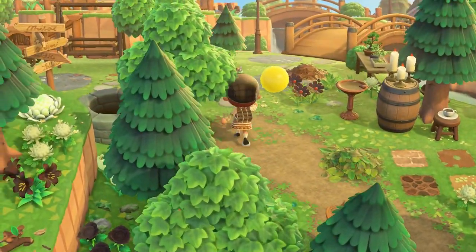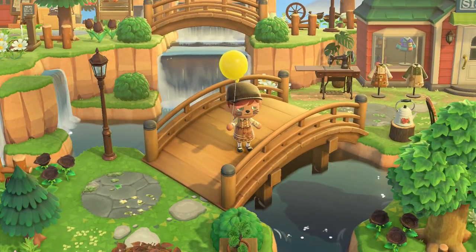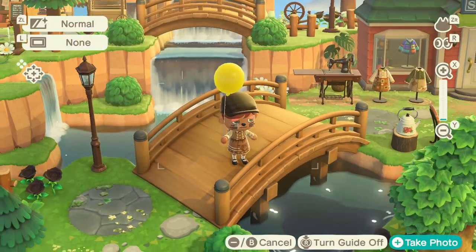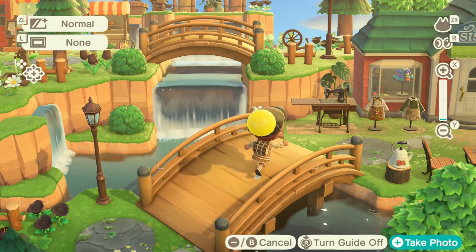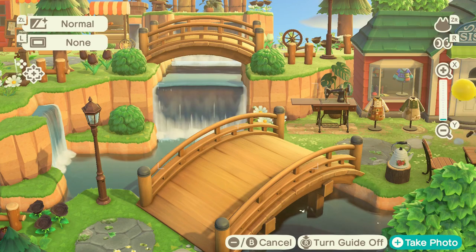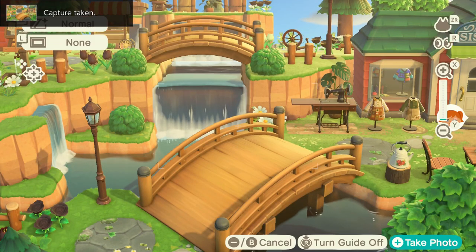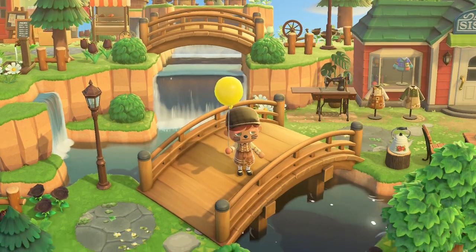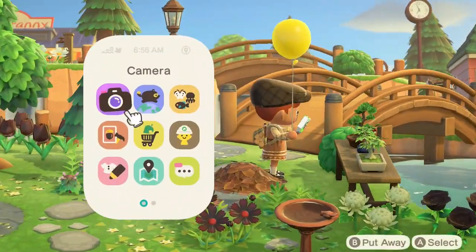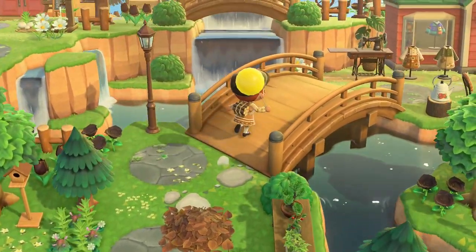Let's go ahead and make our way to Able Sisters. This bridge. Wow, dude. Wow. Look at the double bridge. What in the world? That is amazing. I absolutely love that. This might be the thumbnail, or the other one might be. That is so beautiful. Love the two bridges. That is just breathtaking.